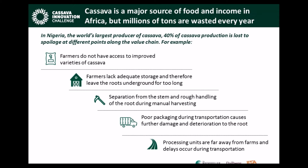Cassava is a major source of food and income in Africa, but millions of tons are wasted every year. It is a staple food for 500 million people in Africa and a major source of income for 200 million farmers. In Nigeria, up to 40% of cassava produced is lost to spoilage even before it reaches processing units, even with some varieties of cassava that can last above ground for up to 3 days after harvest before spoiling.